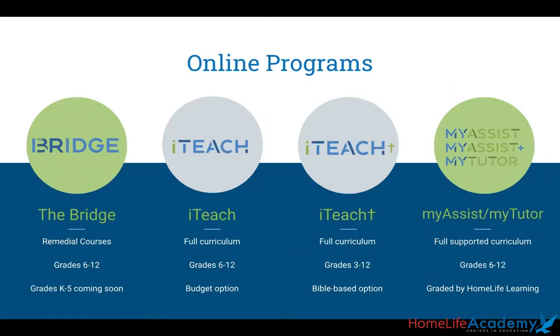And so it's not unheard of for a student to come in 2 years below grade level in something like math, and through using the Bridge program, they're able to catch up to being on grade level and having those foundational math skills rebuilt. This is a fantastic program, especially for students that have had a negative experience, that perhaps were getting left behind in their classes and were feeling maybe lost in their school situation prior to coming to HomeLife.